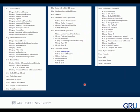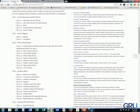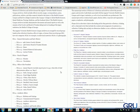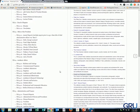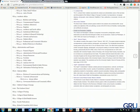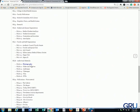Now I want to take you online and show you some more. So here again on the information guide and the archives page, and here are those record groups, and here's the full list. Now at this time we do not have a finding aid available online for all the record groups except for the photographs record group. But if you come into Historical Collection Archives and say you wanted to look at the material from the Faculty and Spouse Club or the Medical Student Auxiliary, we can show you the finding aid for that, or even pull out the boxes for you to look through.